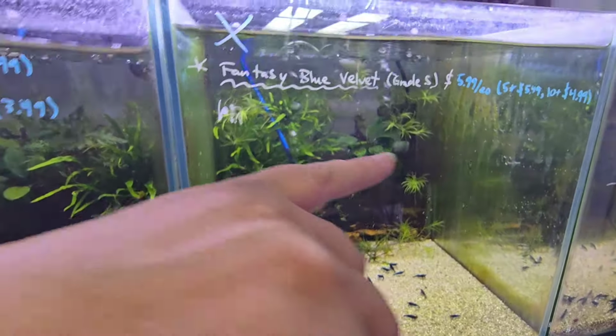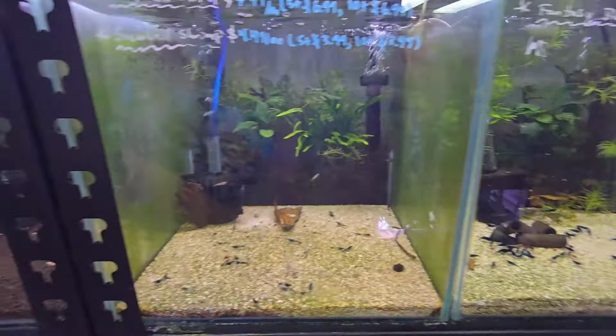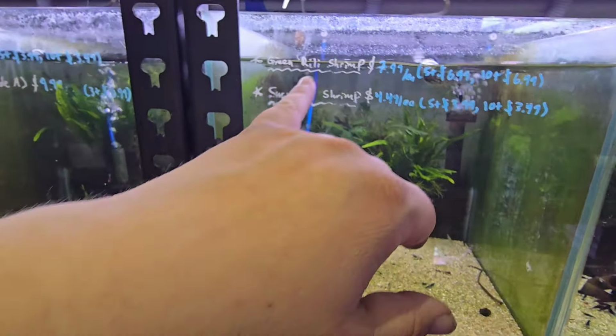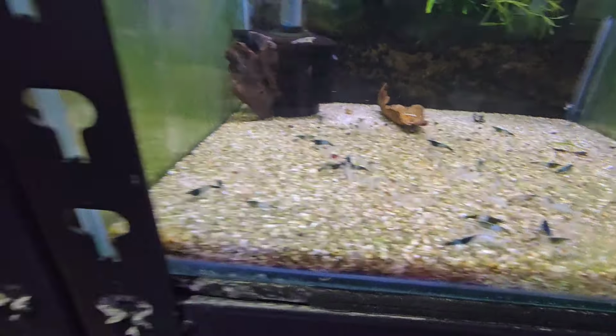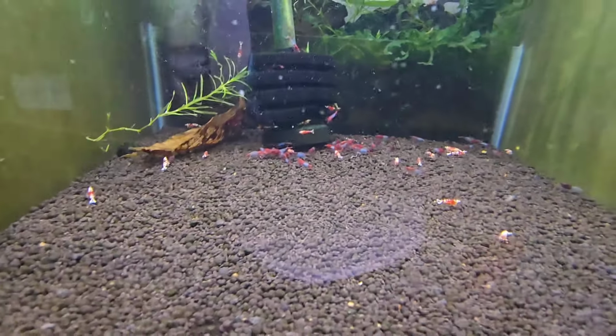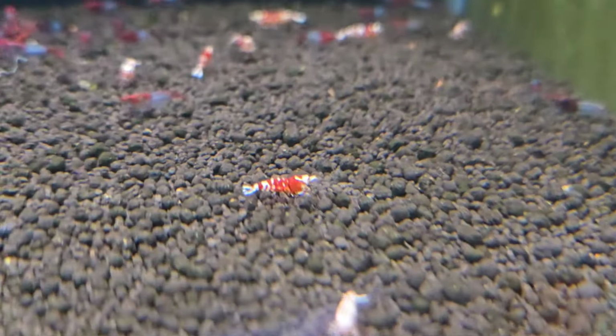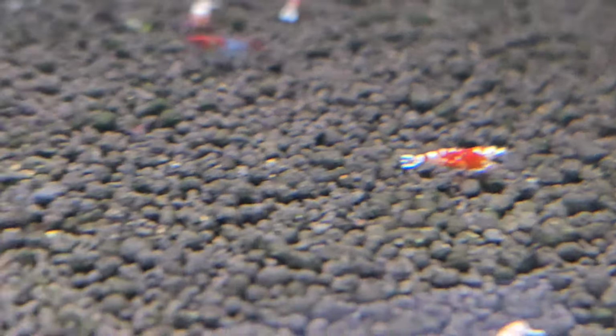And then lower down here, we've got for $5.99 Fantasy Blue, and Snowball shrimp, Green Rilly shrimp. So, you know, they have a little bit of everything, of course. More of the fancy red Tiger shrimp, which are a Caridina line. They're only $9.99, which is a really good price for a lot of the country.